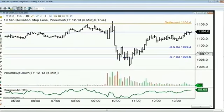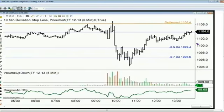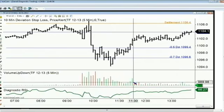We got the Russell falling on down. It has not reached settlement yet, but it is working on it, pushing up towards settlement. I had a trader ask me a question this morning. They asked, do you pay attention to volume spikes if they're not at a deviation level? I'm aware of them, but I don't trade off of them.